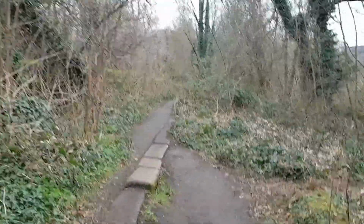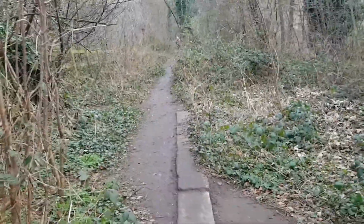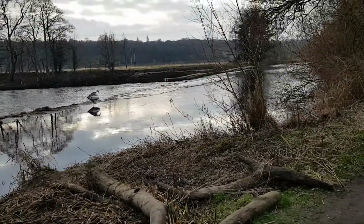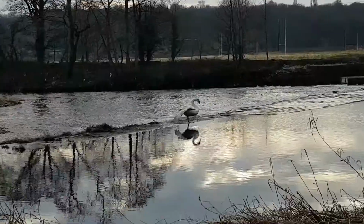But what I am going to do for you is show you a speeded up version of me running the route back. Just a quick side note, here we are at the collapsing weir, which has a newly built salmon bank. Look at that swan.